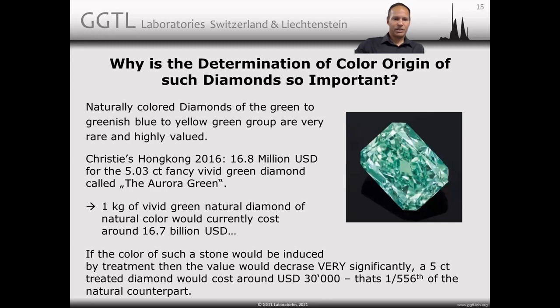Now, the thing is, if you have a 5 carat diamond of equal color or very similar color, with a treated color origin, the value of the stone is very significantly lower. So you'd basically get it for around $30,000. You count maybe an MNOP color diamond or a brownish 5 carat diamond, plus the irradiation cost, and that's the cost of your stone. And that's why it's so important that we can accurately identify such stones as naturally colored without any ambiguous results.